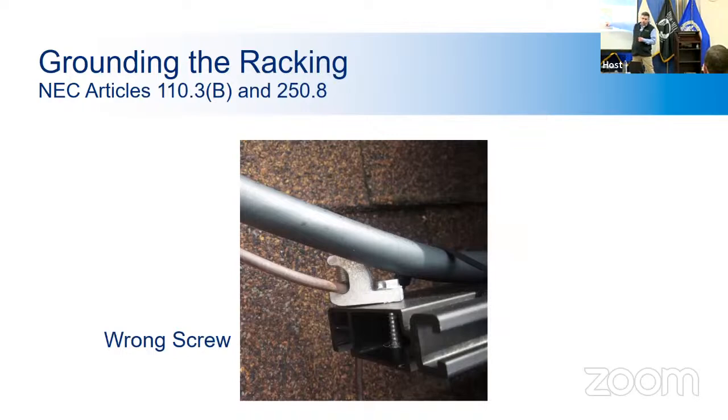It doesn't pass code because the screw used to hold it onto the rail has two courses of thread. You have to have two threads, I guess, attached to the metal of the rail. This is just like a self-tapping screw, so it's pretty coarse threads, and it doesn't contact enough. This is to make sure that there's enough surface area for current to move through. This would fail based on that one screw, so that's an important one.